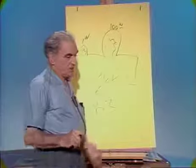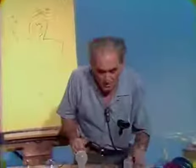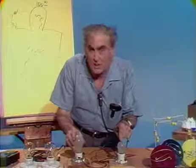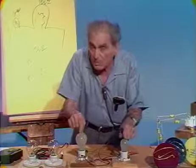Now they are in series. I connect them to the house line. Question, what will we see? Will this one light up, as we say? Will that one light up? Or will they both light up?